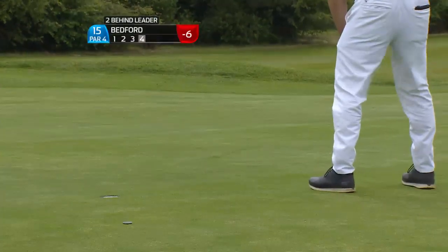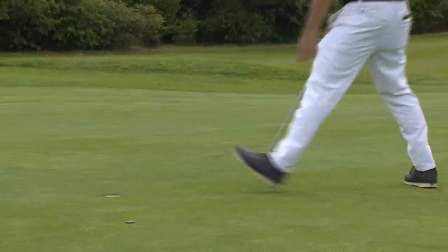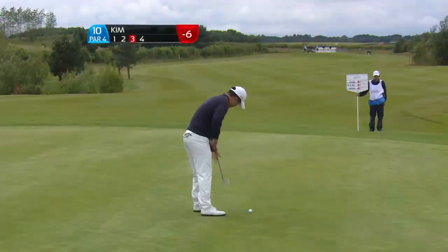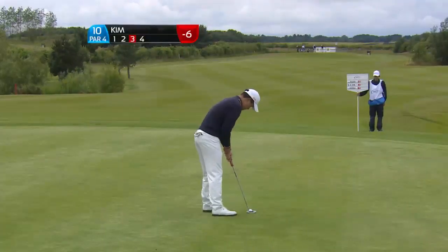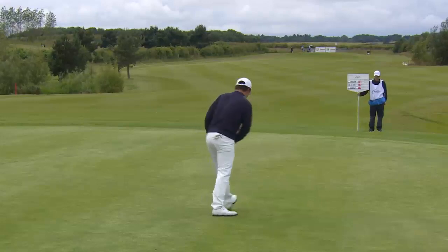Now Bedford, can he make his up and down? Can he convert for par? He can, and you can just tell by his strides in his shirt how much the wind is blowing out there, and that plays havoc. You might have to widen your stance a little bit, get your centre of gravity a little bit stronger into the ground. Now Kim, 16-year-old, it's a pretty straight putt for birdie, gets it.